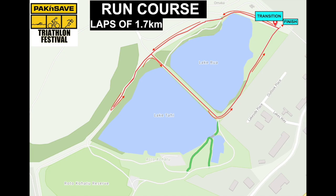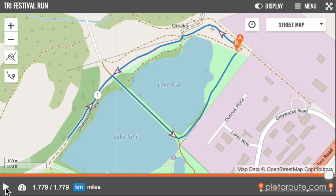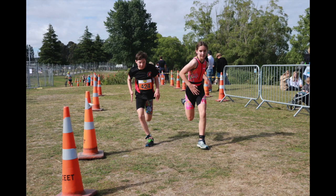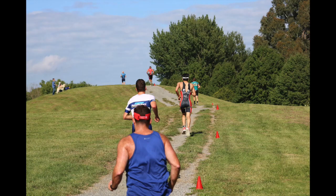If you follow this map here, you'll see point A is your start position. You'll run in an anti-clockwise direction around Lake Rua. When you come up to the section along the side of Lake Tahi, you need to be running on the right hand side. Really important, running on the right. Then you'll be through the middle of the lake, and as you approach transition you will need to veer onto the grass, and then you'll either run down the finishing chute to complete your race, or you'll carry on for the extra number of laps required.